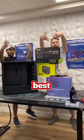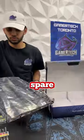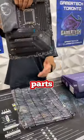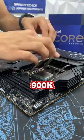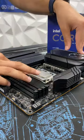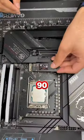Today we're building one of the best pre-built gaming PCs on the market. Our customer was a huge gaming enthusiast and wanted to spare absolutely no expense when it came to the parts. To get lightning fast speeds, we've equipped this powerhouse with an Intel i9 13900K processor. But that's just the beginning. To complement this beast, we've paired it with the current best of the best, the RTX 4090 graphics card.